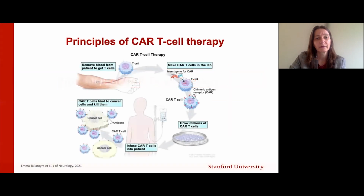So T cells are part of our normal immune system, and T cells are very good at eliminating abnormal or diseased cells. And CAR T cell technology takes advantage of the T cell function, but enhances it by adding a location device to the cells that allows the cells to more efficiently track down myeloma cells in the patient's body.